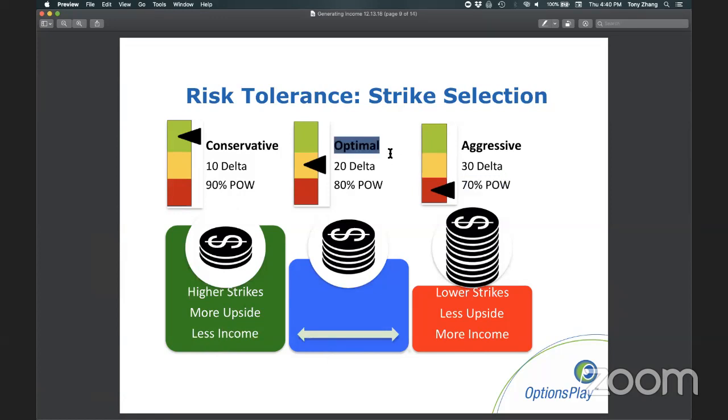And most of you will fall somewhere in between, such as myself. I would consider myself more on the optimal end of the spectrum. I would select roughly a 20 delta call, or something that has roughly an 80% chance of that call expiring worthless. So that's how you would go about selecting your strike.